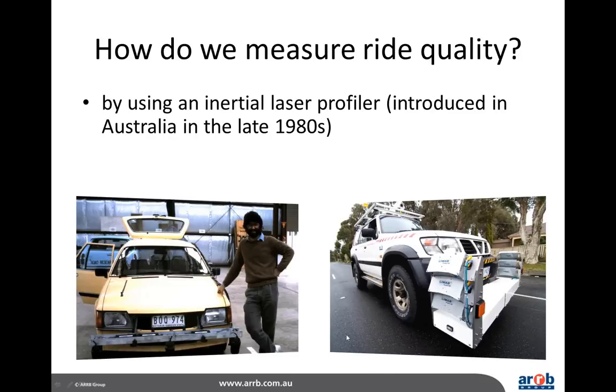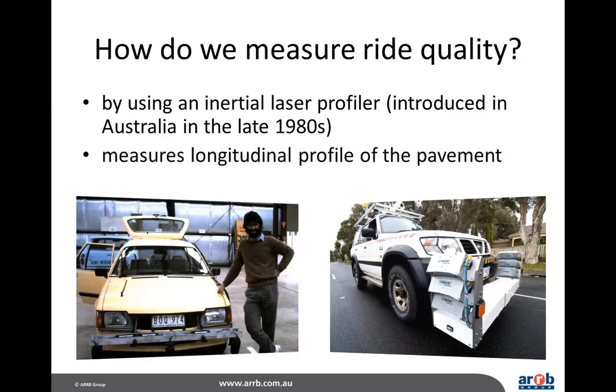in Australia. Over the years, of course, things have changed a little bit, and you've got much newer, more modern systems with many more lasers, which measure much more than just roughness. But that's what we want to focus on, just their ability to measure roughness. Their main function is to measure the longitudinal profile of the pavement, because it's from that profile that we actually get our indication of the roughness of the road. So these profilers measure the longitudinal profile in the wheel paths, which by definition is about 1.5 meters between these sensors for measurement, and it's 750 millimetres either side of the center of the vehicle there.